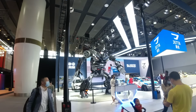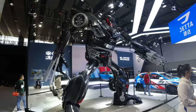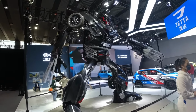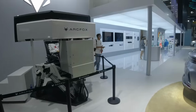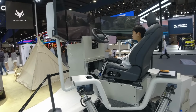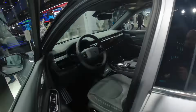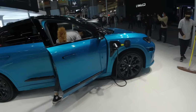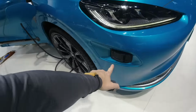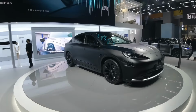What is that? It's a massive transformer. This is FAW Volkswagen or Jetta. Wow. I don't know if the camera can pick it up, but that thing is big. Arkfox. I really like the Arkfox. What is that? I tell you, man, they got all kinds of video games here. Yeah, the Arkfox is very nice. Of course, the Arkfox is also all electric, but also incorporating LiDAR into it. That looks really good in a matte finish.